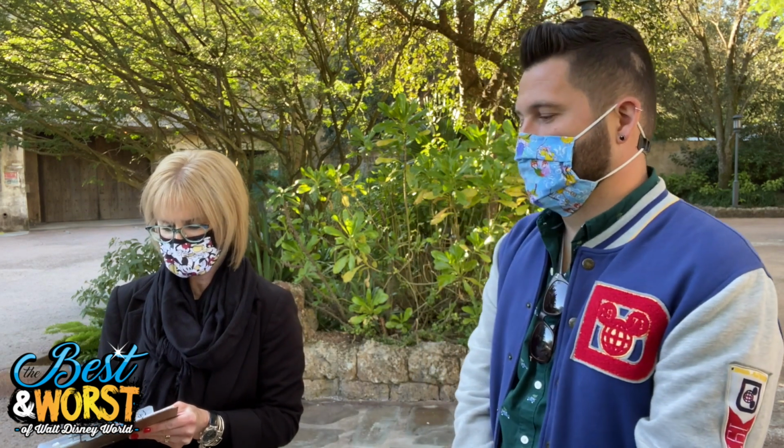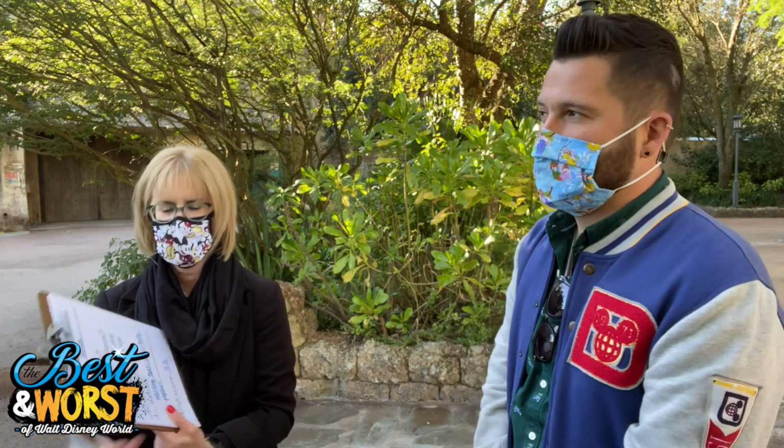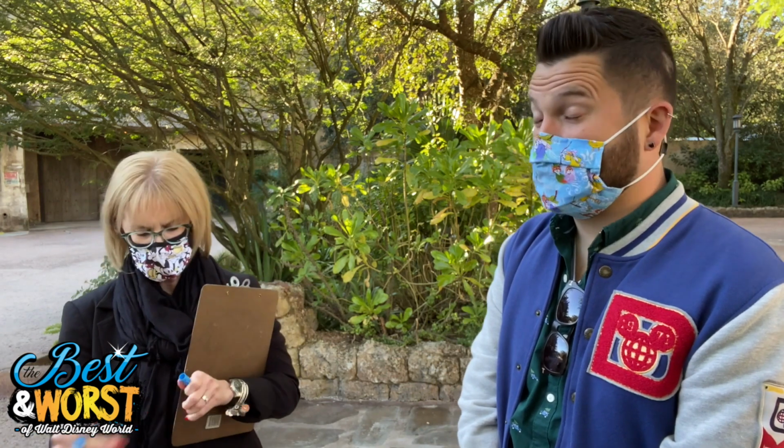All right, I'm going to add it up. 5, 7.5, 8.5. 8.5. I think this area of the park is suffering because of cutbacks, because otherwise I think this would be a lot higher.